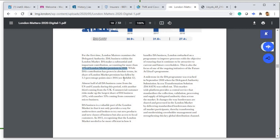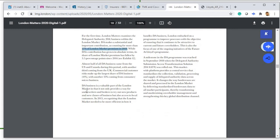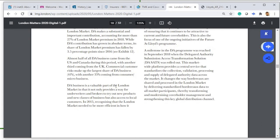And how is this contribution coming through DA business or through cover holders? They have 4,000 plus cover holders across the globe. And now if you can see over here, the DA business is a valuable part of the London market in that it not only provides a way for underwriters and brokers to try out new products and new classes of business, but also access to the local customer.